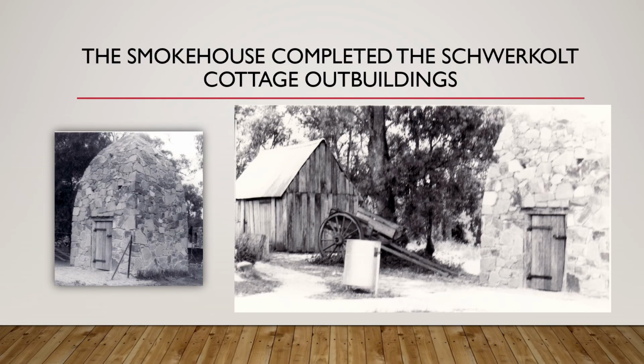The building of the smokehouse completed the Schwerkolt Cottage Outbuildings. However, building on the property was not yet finished.